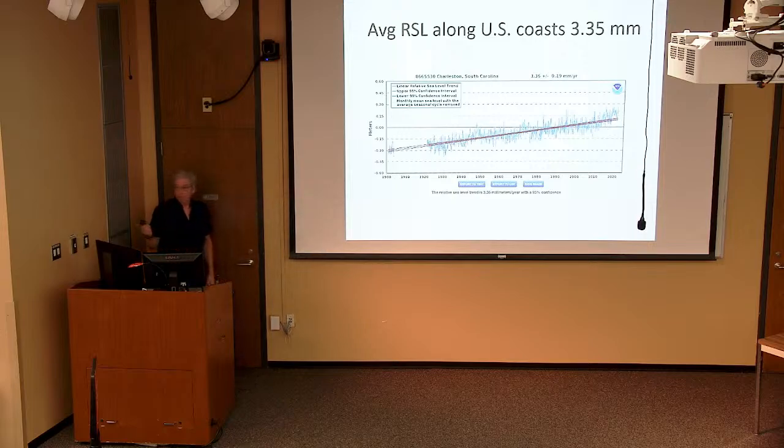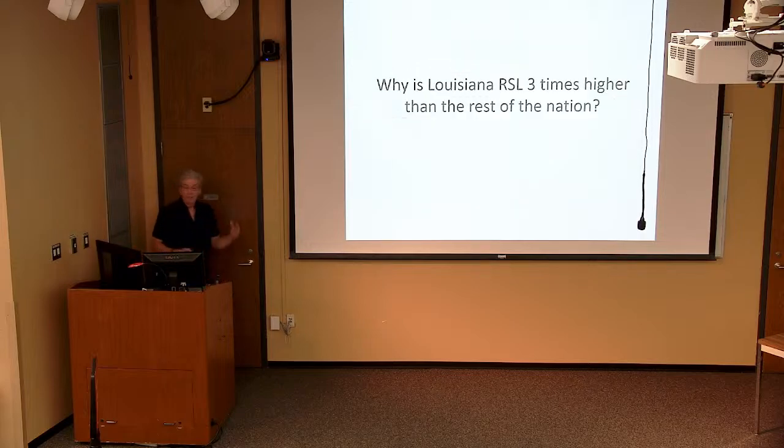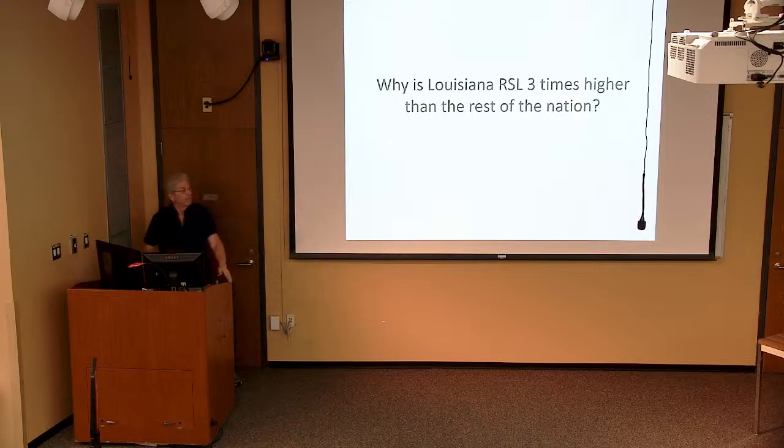Let's go to Grand Isle. It's a tide station, one of the most famous in the world for climatologists. The Coast Guard station on the east end of the island. 9.16 millimeters a year. Why? Louisiana's, when you add what's happening on land relative to what's happening on the sea, is called relative sea level rise. What's happening on our land? That's why sea level rise is three times higher in coastal Louisiana than it is in the rest of the nation. And that's why we're in big trouble.